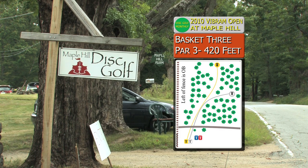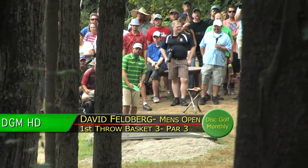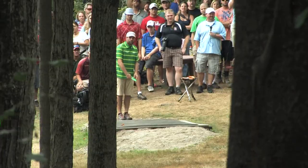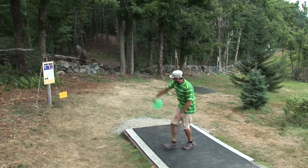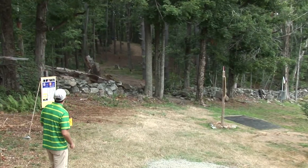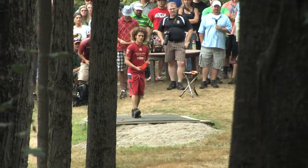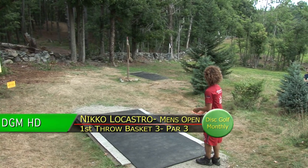Basket three, Matt. Par three, 420 feet. This is an S shot, and if you can throw this shot, you deserve it. This is a mean par three, very tight. Got to thread the needle here. Yeah, you go left to right, and then, well, right to left. Good luck. Early kick. Another kick. Not too bad. Should be all right. Out in the open. A little pinball action there, Cubby.